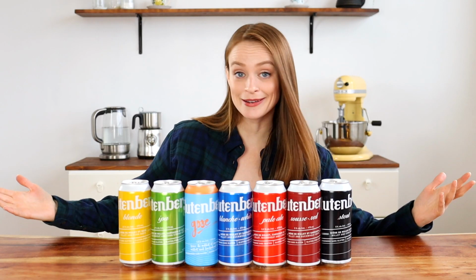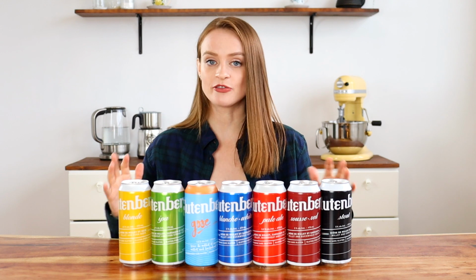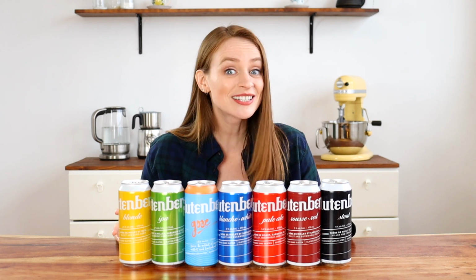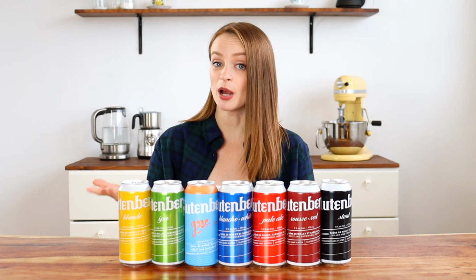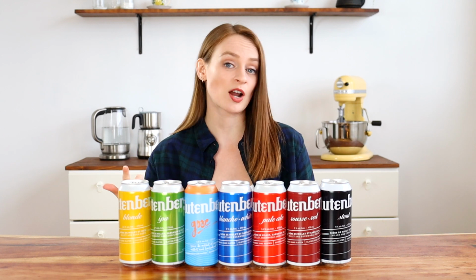Glutenberg is a brewery based in Montreal, Canada. They have an awesome product line with more variety than I've seen from any other beer company. As of winter 2021, they have 9 different kinds, which is pretty amazing. Their beers are made from a mixture of gluten-free grains, primarily corn and millet, but some of their more robust flavors also have ingredients like buckwheat, black rice, quinoa, and amaranth.